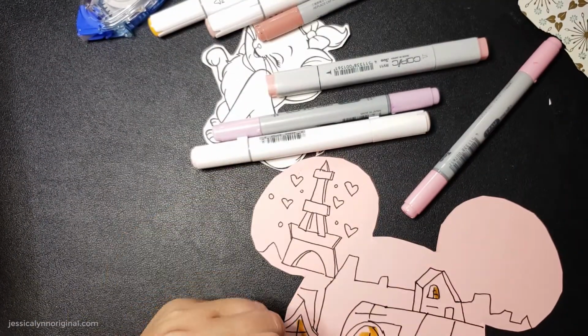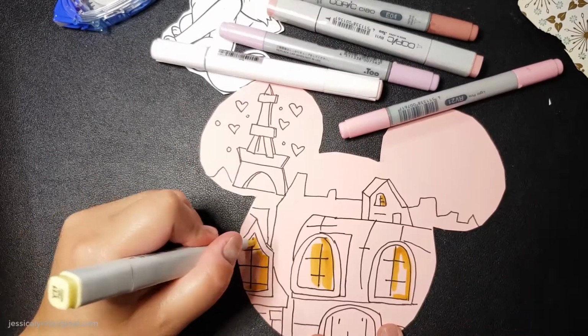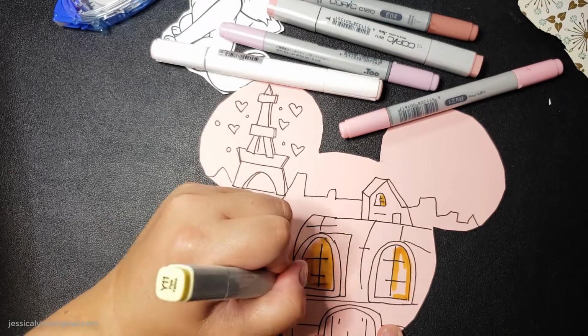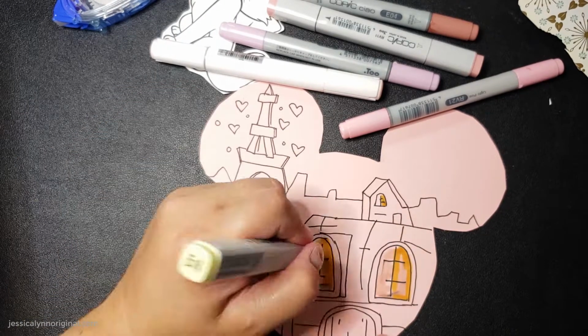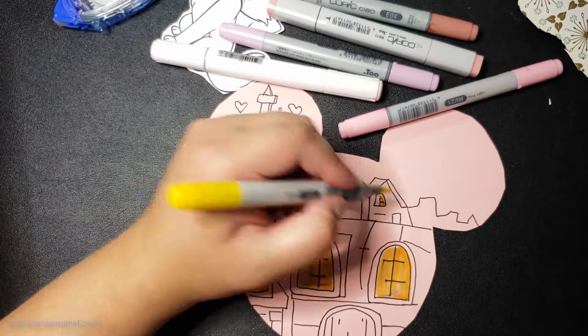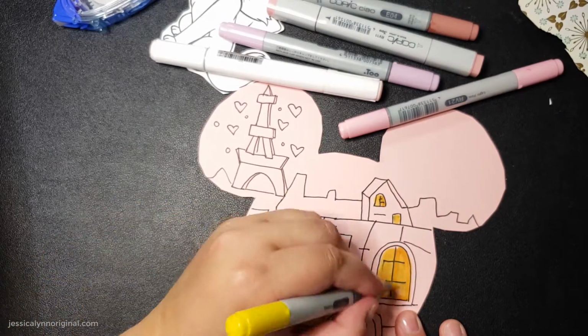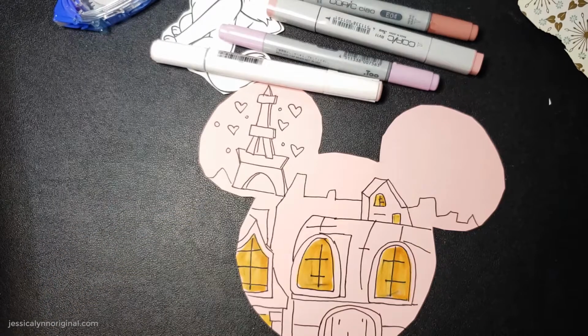I doodled up this really quick sketchy little town, and then I'm going to shadow and highlight it and add some glitter pens just to make it pop. And I'm trying to do something similar to what they did on the picture that I found online, where they colored in the windows yellow and then did some overlays with pink just to give it some dimension, like the windows were open.